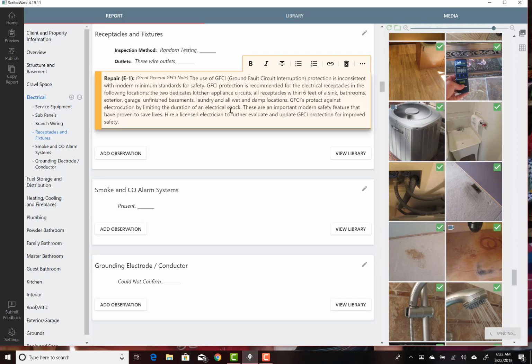We all run into this all the time. I mean, most older buildings don't have GFCI protection that would meet modern code. So the language here is: the use of GFCI protection is inconsistent with modern minimum standards for safety. GFCI protection is recommended for the electrical receptacles in the following locations: the 2 dedicated kitchen appliance circuits, all receptacles within 6 feet of a sink, bathrooms, exterior, garage, unfinished basements, laundry, and all wet and damp locations.